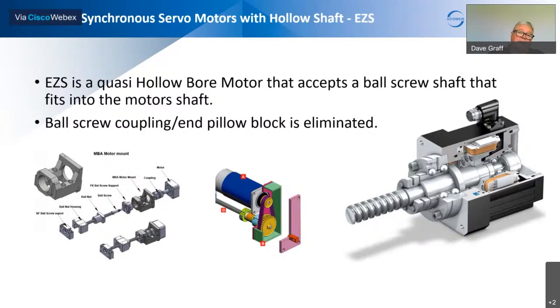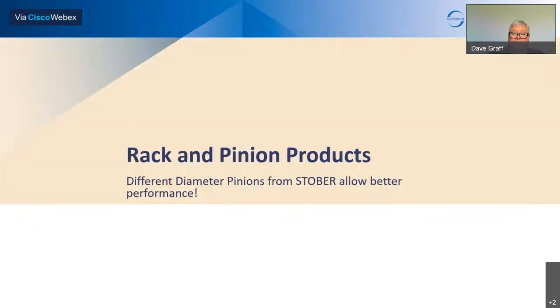Again, much more compact, much fewer pieces. We can do this with DSL or NDAT, so we can do 5500 or 5700. Again, very compact, very nice setup, nice strong bearing there. And we're down to a pillow block, and we're done.